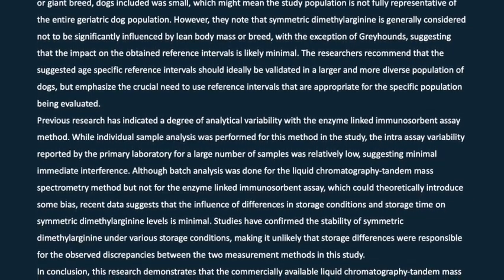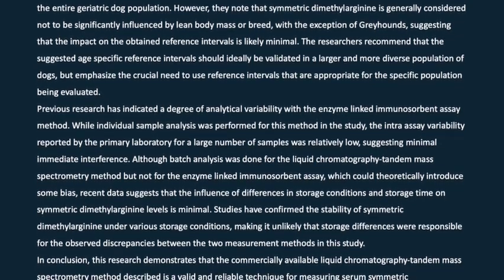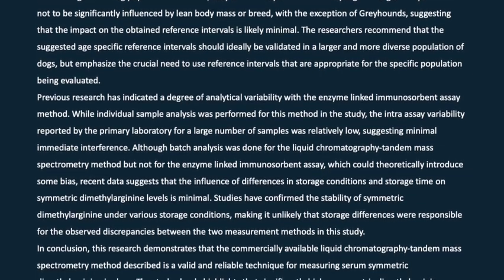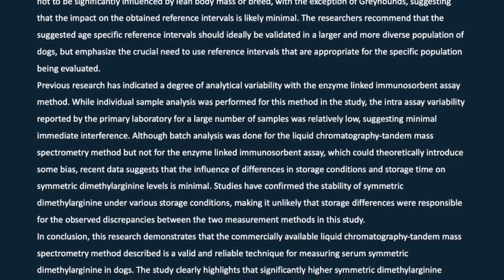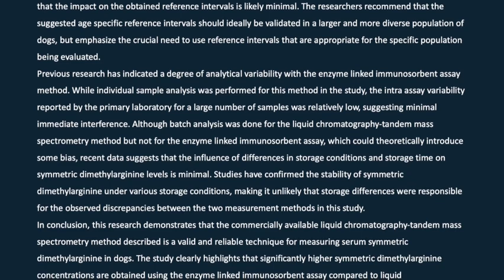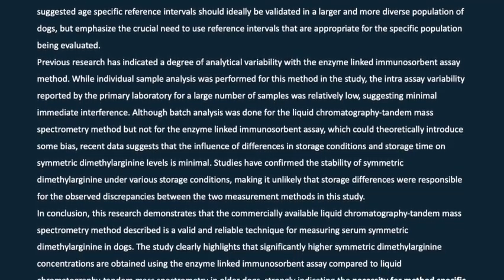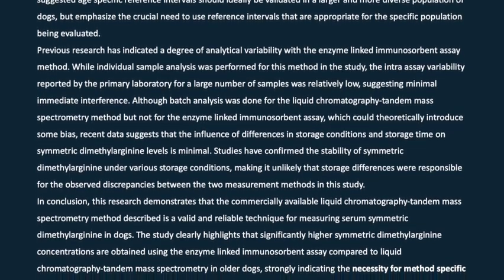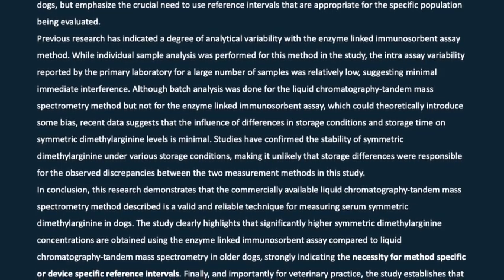Batch analysis was done for the liquid chromatography-tandem mass spectrometry method, but not for the enzyme-linked immunosorbent assay, which could theoretically introduce some bias. Recent data suggests that the influence of differences in storage conditions and storage time on symmetric dimethylarginine levels is minimal. Studies have confirmed the stability of symmetric dimethylarginine under various storage conditions, making it unlikely that storage differences were responsible for the observed discrepancies between the two measurement methods in the study.